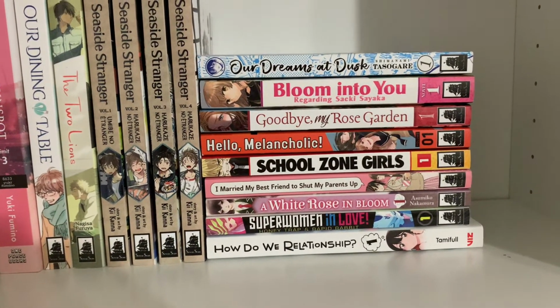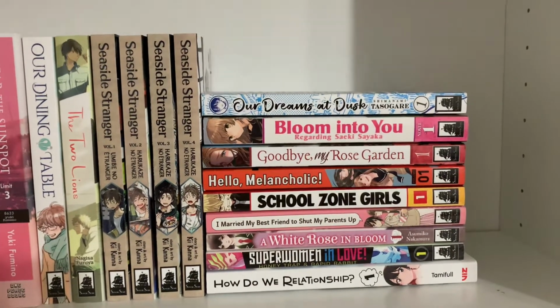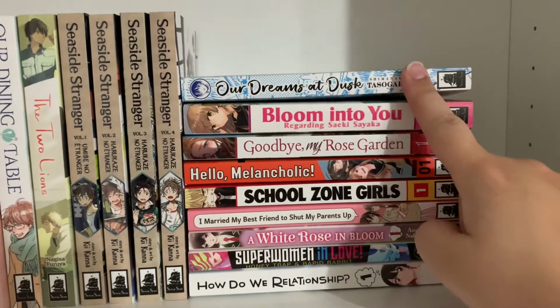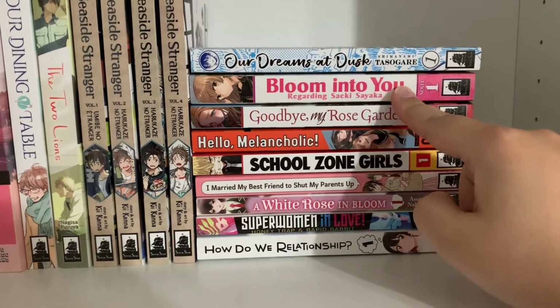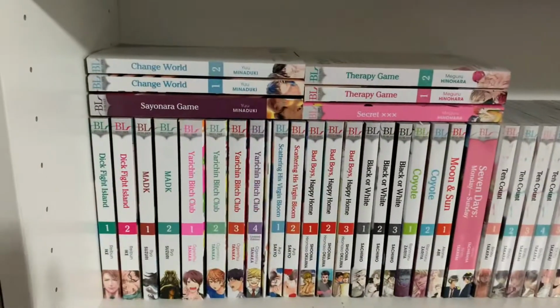My Best Friend to Shut My Parents Up, School Zone Girls, Hello Melancholic, Goodbye My Rose Garden, Bloom Into You, this is a light novel, FYI, Our Dreams at Dusk, and I'm not going to count this in my total volume count, FYI. Okay, moving on, this is the Sublime Shelf, obviously.